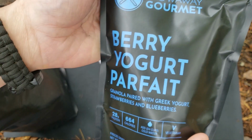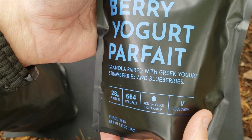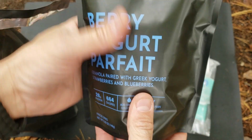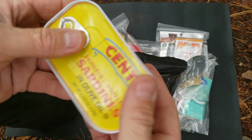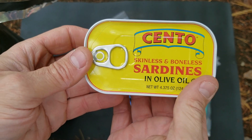Oh wow, there's the first. This is breakfast. Berry yogurt parfait. Oh my goodness. Granola paired with Greek yogurt, strawberries, and blueberries. I think I'm going to love that. Ooh, it's cold too. Cold cereal. Love it. All right, huge fan. Got some sardines. Skinless, boneless sardines in olive oil. Awesome.